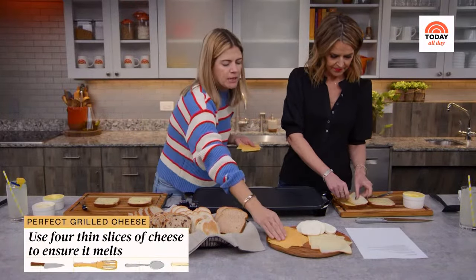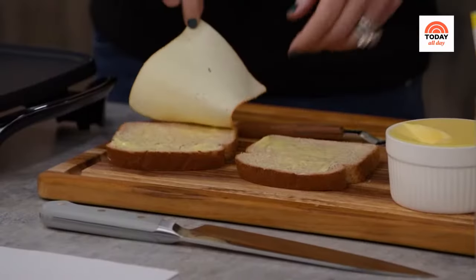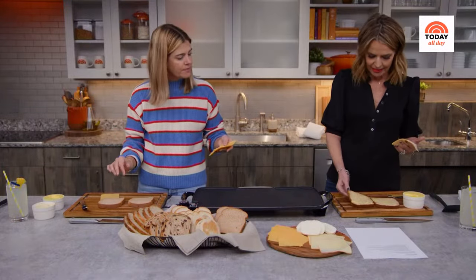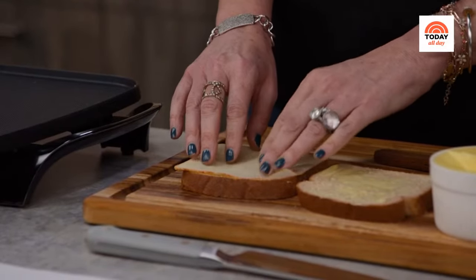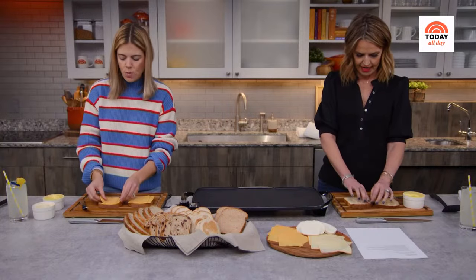Okay. But I'm going to try 4 here, and now we're going to turn this over, because that's the side that's going on the griddle, right? Okay. So, already screwed up. It's all right, this is a pretty forgiving recipe. Is it okay that it's hanging over the edges? I get kind of obsessive about that. You want to get them just right up to the edges, but it's okay if it hangs off a little, because honestly, that's the best part.